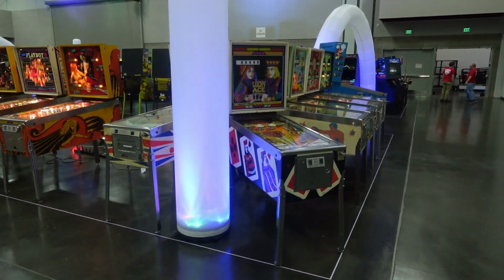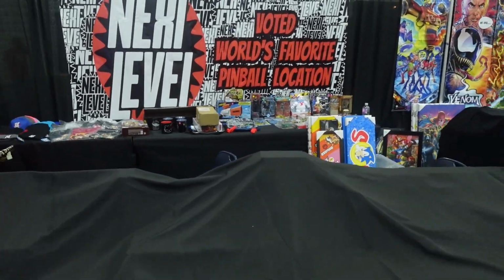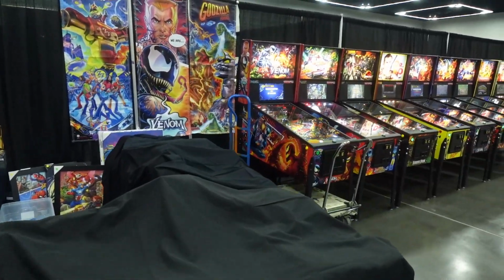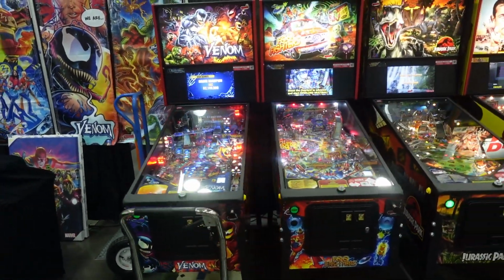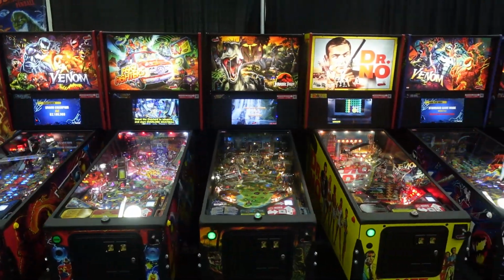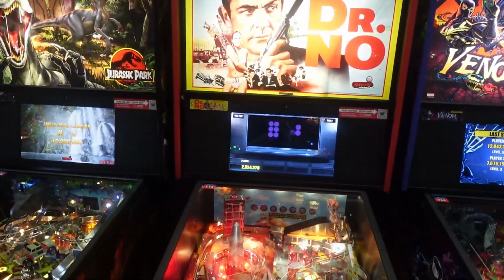Now I shot this one, I believe, on Thursday. Again, they were getting everything set up, but this way I was able to kind of go around and take a look at everything without having to peek around people. And you could just see the variety. There was tons and tons of pinball.